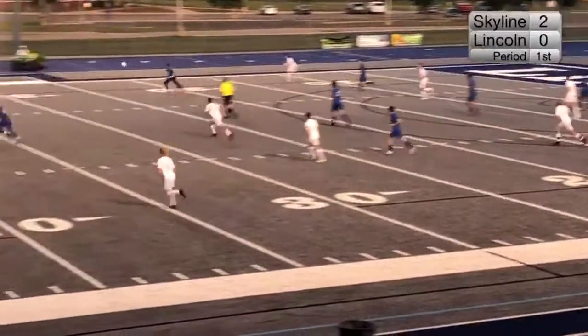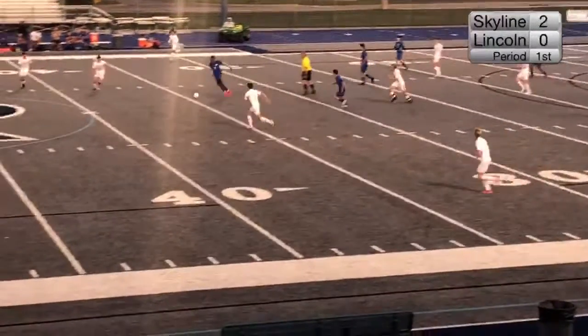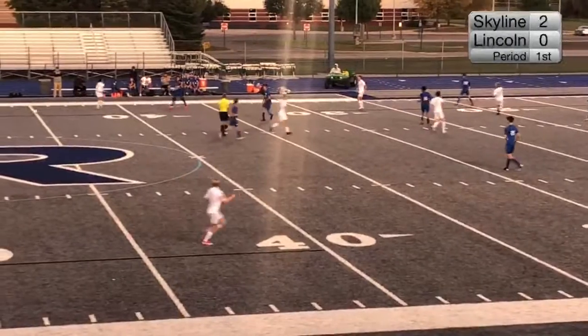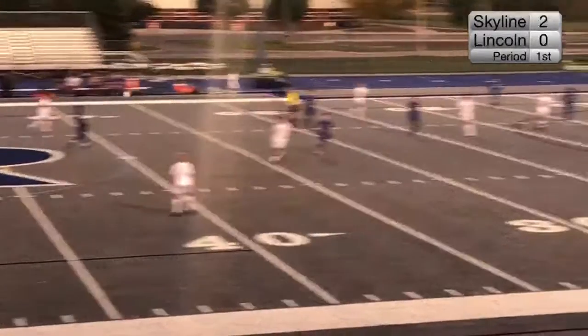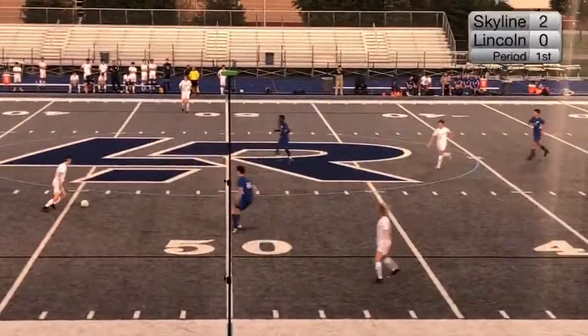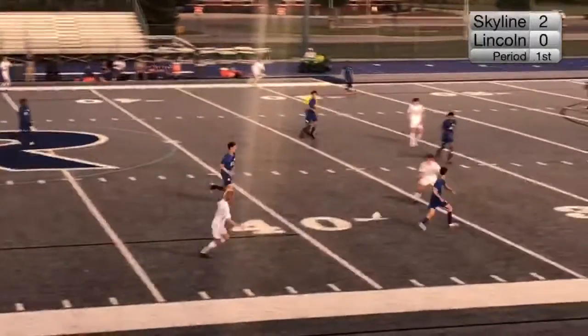Leclue misses Andrade completely. Alpern's going to step up. Alpern saw Unsworth, sends it short, and this is going to go back to Andrade. Andrade sends it back to Alderman. Alderman switches fields to Trampler. This may be short. Trampler comes in nicely to save it. Leclue back to Alpern. Skyline's shape is gone as Alpern's now in the mid with Zahn on the wing.